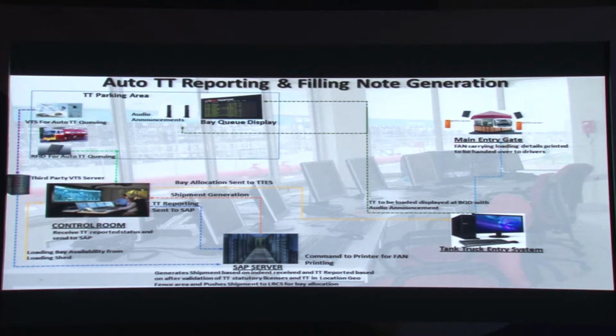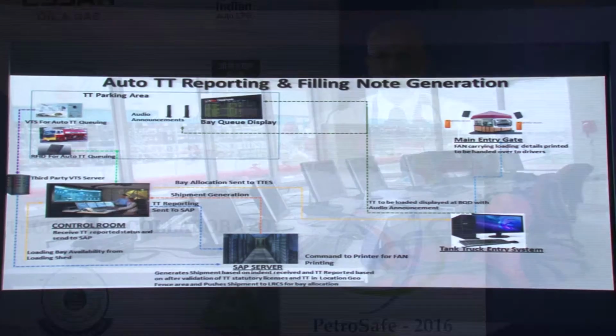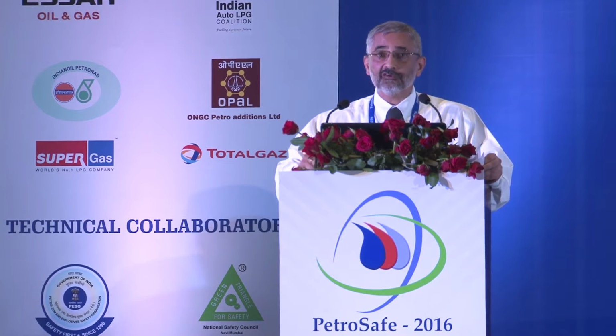If the card is authorized, only then does the gate open, and no sooner does the TT go in than the gate closes. All this action is through infrared sensors provided at the security gate. Once the TT goes inside, it has to go to the pre-authorized bay. If it goes to any other bay, the system doesn't allow filling, and the TT is asked to proceed to the authorized bay to load the authorized product.